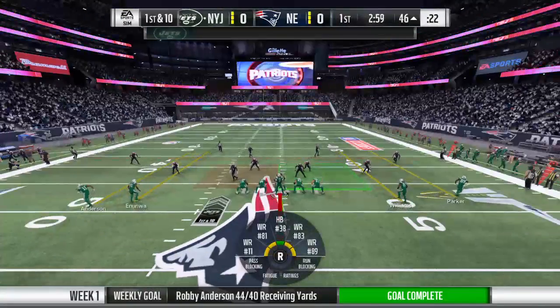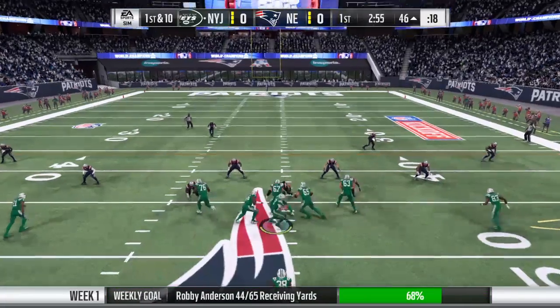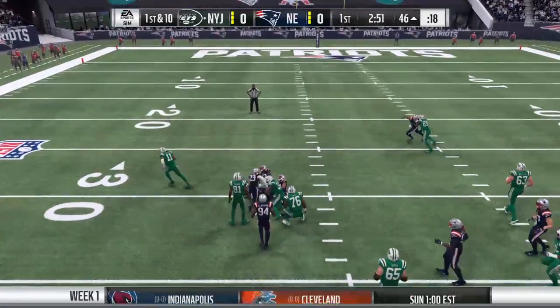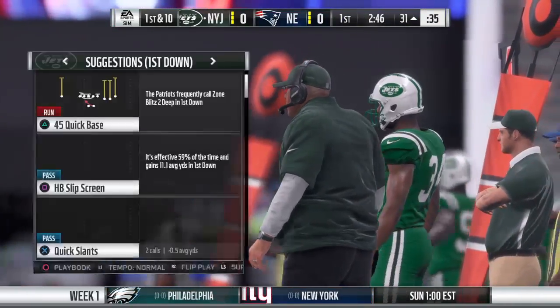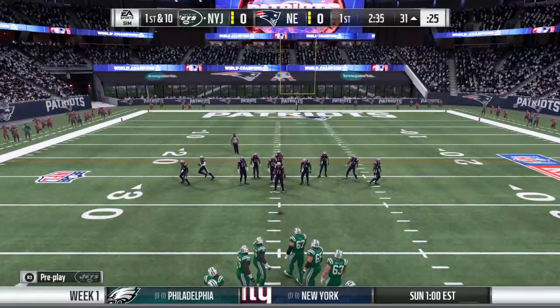They picked up the blitz, were able to complete the pass. That had the total feel of a quarterback in control. Red blitz, got him into the right protection scheme, so he doesn't get hit back there. He's got a chance to step up with supreme confidence and deliver it downfield for a nice completion. Give him 15 yards on that one, and the Jets move the chains.